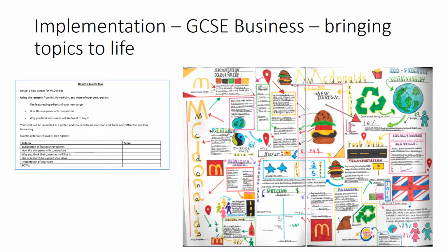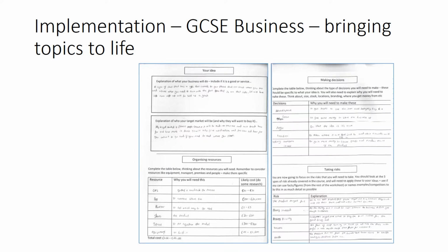You can see it's been used based upon a topic students will understand, McDonald's and burgers, and they are actively completing that research, applying their ideas through it. We have some further evidence of trying to allow students to make their own decisions and apply their knowledge to topics which are real to them.